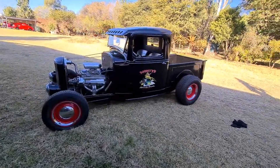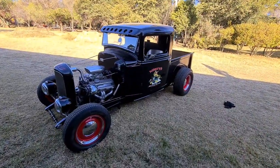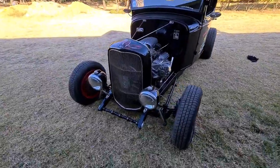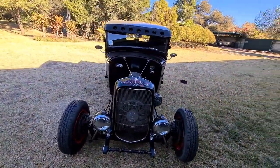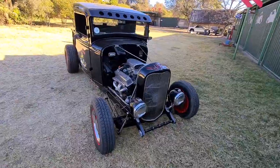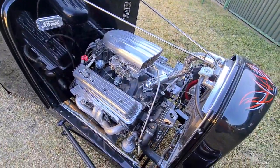Little walk around, windscreen that can flip out, sun visor with seven holes for good luck, detail of the front cam, because this is a twin cam. O'Brien truckers, air filter cover, only the best.